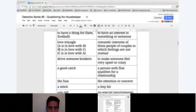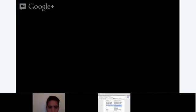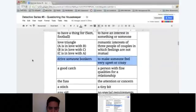All right, let's go back to the first student, Arthur. The next one, please. Okay. Drive someone bonkers: to make someone feel very upset or crazy. Good, excellent. So if someone is driving you bonkers, they're just driving you up the wall. They are making you so angry, so annoyed. It's causing you to be very upset and even a little bit crazy.